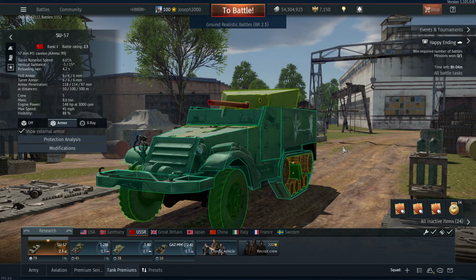For 550G, you get a half-track based platform with a decent gun. You just don't get any armor included, but it is a half-track. You can't exactly expect to be duking out with Shermans and M1 Abrams if you wanted to. So the SU-57 is a half-track that I have done a review on, and nowadays with Sweden spam and the fact that people just love to shoot the easiest kill, I don't think this vehicle's going to work as well now, but for the price, it's still very effective.